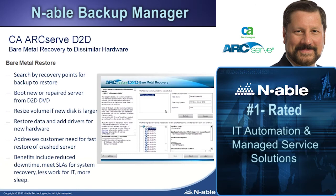Now, what if you could recover a crashed server in minutes to the same or dissimilar hardware? CA ArcServe D2D bare metal recovery offers a lightning-fast way to recover a crashed server to the same or dissimilar hardware. It simply paints the picture of the original drive back onto the new drive and restarts the system, reducing a process that can potentially take as long as 36 hours to just minutes.